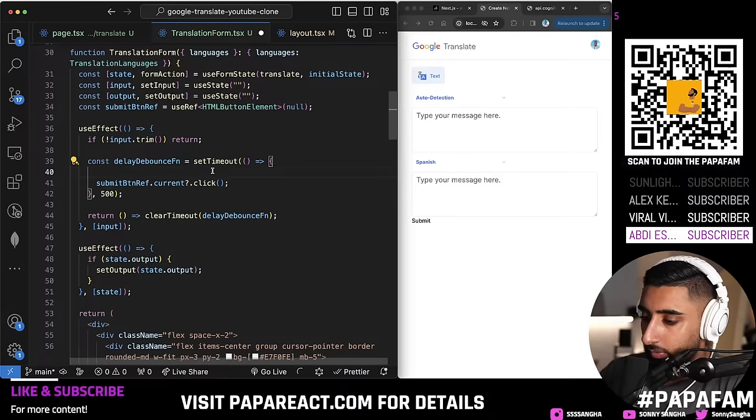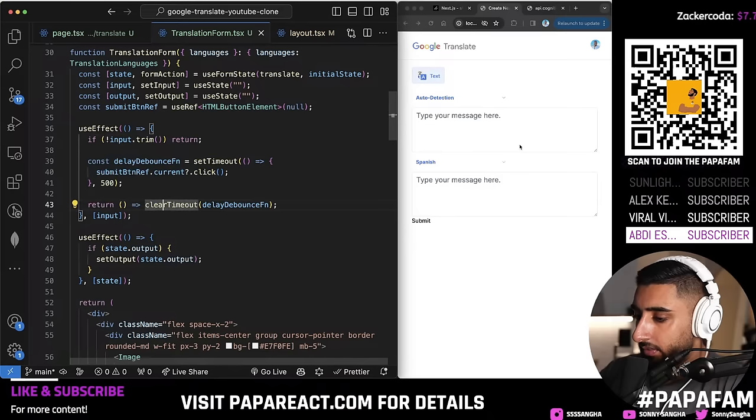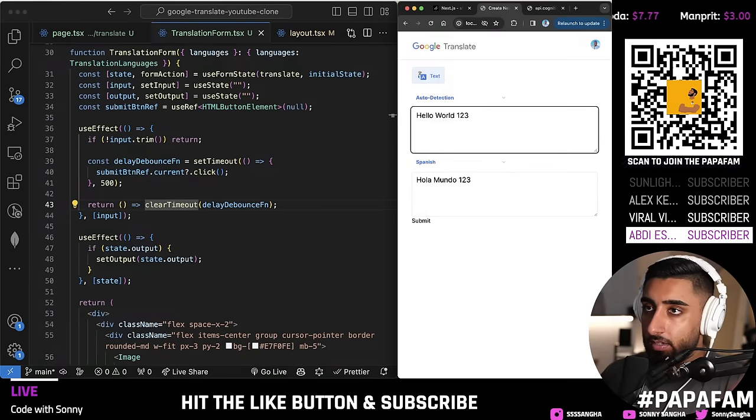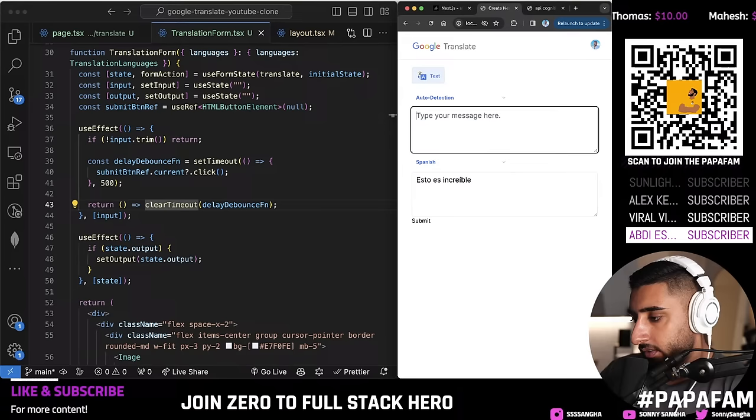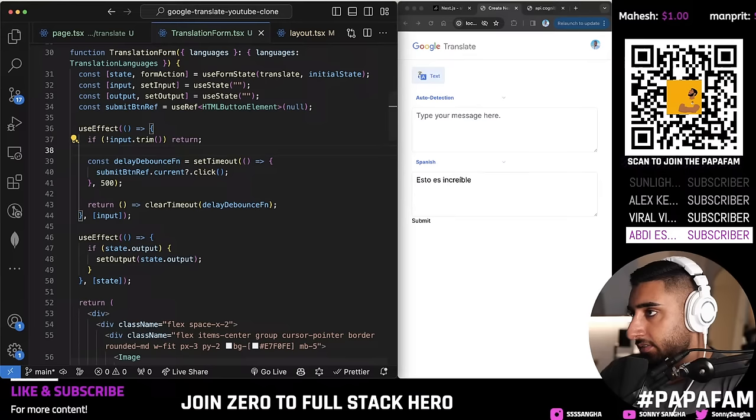Now I can test it. This should be perfect. If I type in hello world 123, after 500 milliseconds it will submit, and boom, there you go. Hello mundo 123. If I type in 567, it should say just 567, boom. This is awesome. And now if I get rid of it, it shouldn't do anything. There you go, because of my defensive programming statement there. So there you go, debouncing done. A really nice little example there for you all.